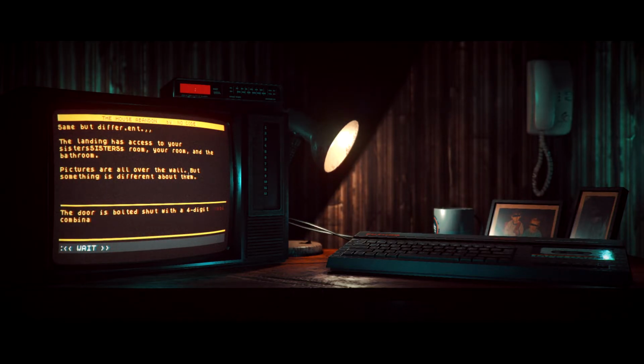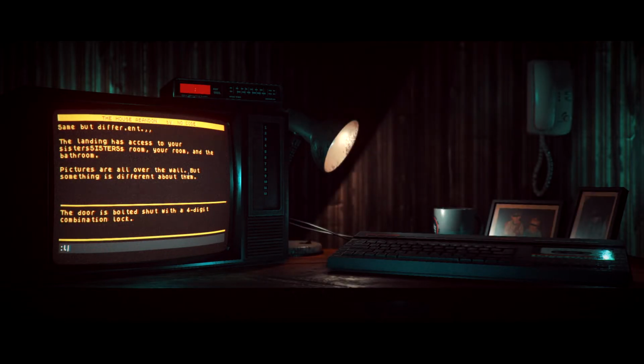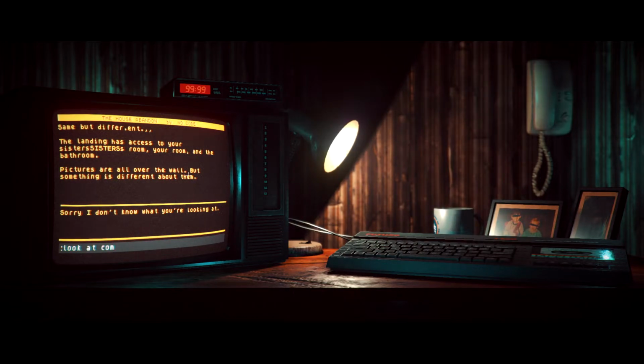The door is bolted shut with a 4-digit combination lock. Sorry, I don't know what you're looking at. The lock. Look at combination lock.